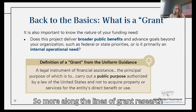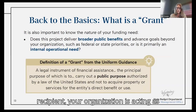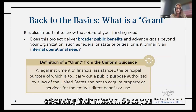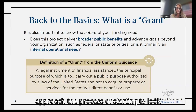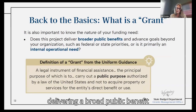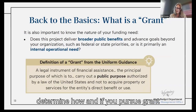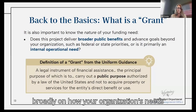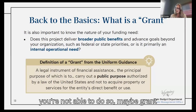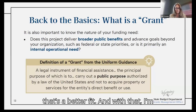More along the lines of grant research strategy, it's important to know the nature of your funding need. As a grant recipient, your organization is acting as an arm of the funding agency. You're advancing their mission. So as you approach the process of looking for grant funding, ask yourself, are we delivering a broad public benefit or an internal need? That answer may determine how and if you pursue grant funding, as you may need to think more broadly about how your organization's needs advance the funder's mission. Or if you're unable to do so, maybe grant funding is not the best avenue at the time, and there may be something else that's a better fit.